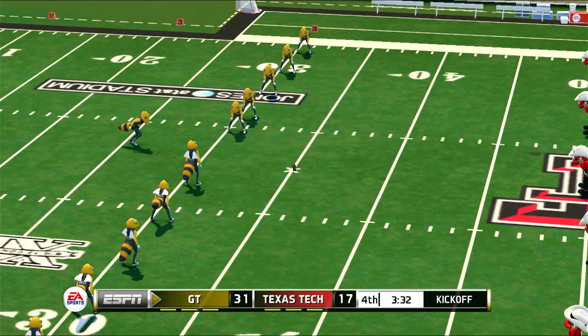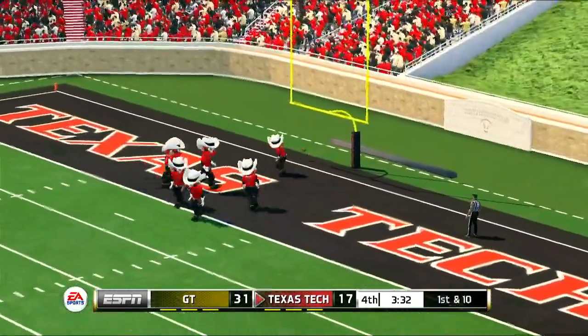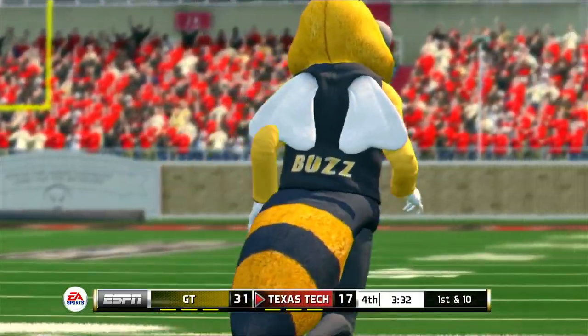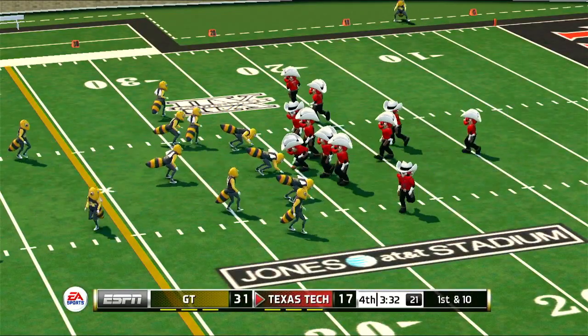Everyone's all lined up and ready for the kickoff. He just drills this one. And they can forget about returning this one. They'll come back out with some confidence from having put through the field goal last time.